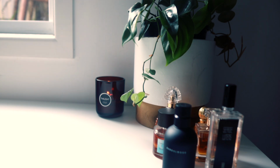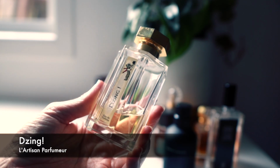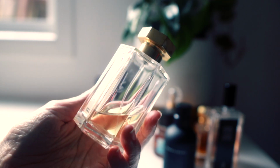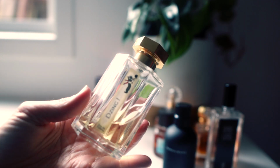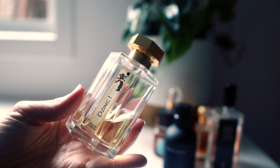Okay, next up we have one that was a nervous blind buy. This is Dzing. I feel like I always need to say it like that because it has an exclamation mark in the title. By Artisan Parfumeur. Sorry, that was just really silly. And it's one of the old bottles as well, which I'm really happy about. Not necessarily because the formulation is that much different. I actually haven't smelled the newer version.